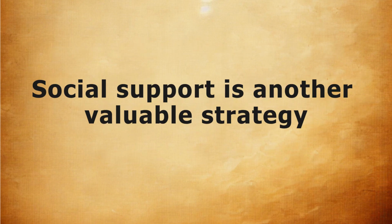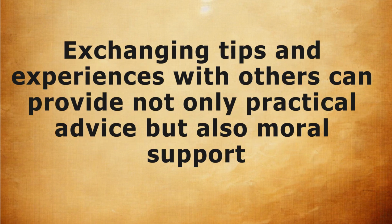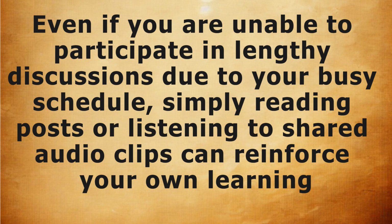Social support is another valuable strategy. If possible, join an online group or language community where members share similar goals. Exchanging tips and experiences with others can provide not only practical advice, but also moral support. Even if you are unable to participate in lengthy discussions due to your busy schedule, simply reading posts or listening to shared audio clips can reinforce your own learning.